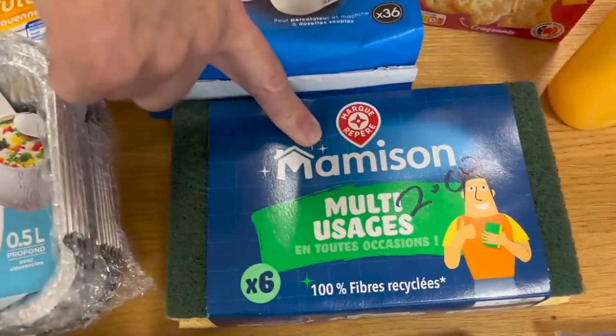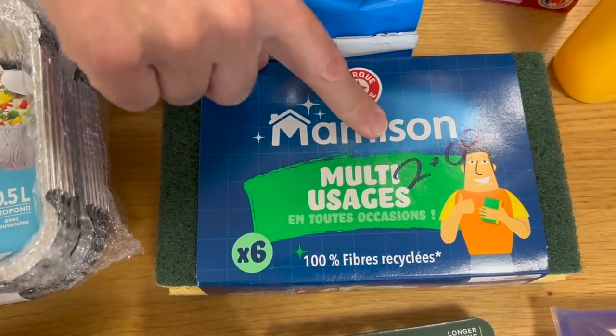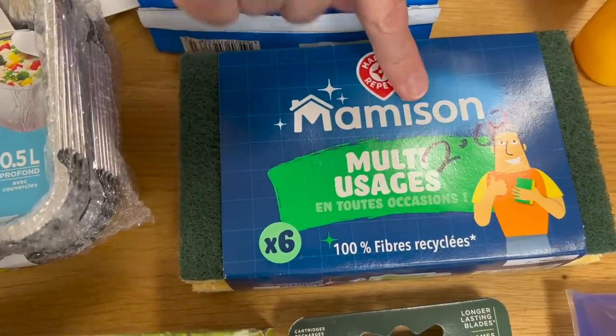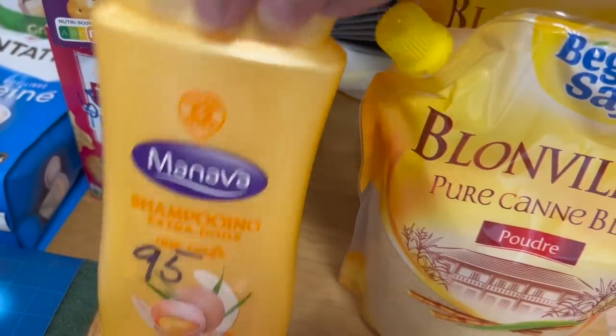I don't know if I've done these. Have I done these already? I haven't, no? So I've got 6 scrubby sponges here for washing up. Because of the cost of electricity, and we've been asked to be prudent with our use of electricity, we are doing more washing up in the sink. We've got shampoo. It's 95 cents.